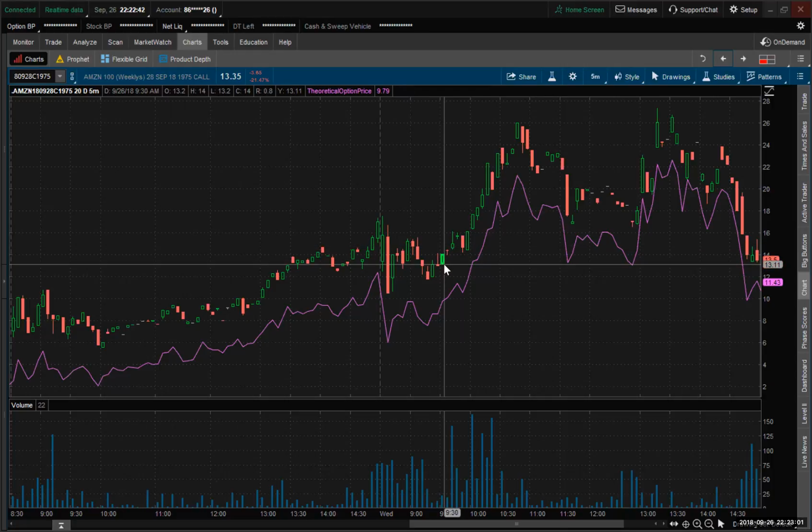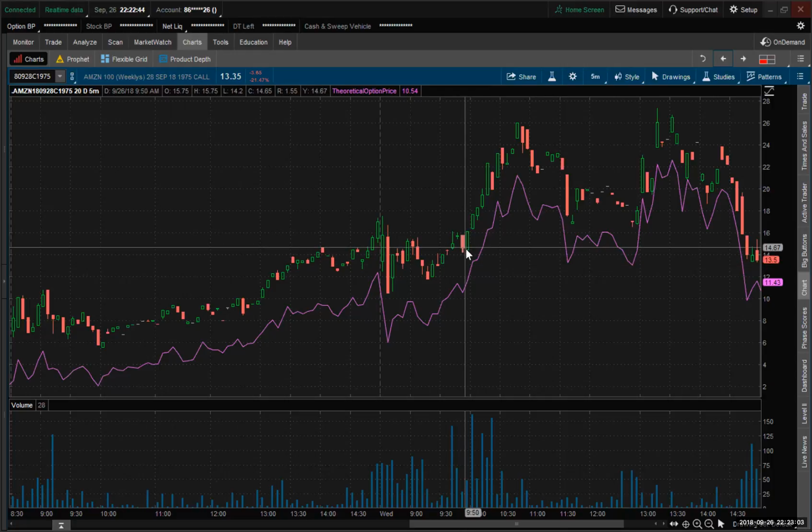So that's $150 risk, not 100. We're always looking for 100. Nice round number to do it. So not sure if that would have worked here.